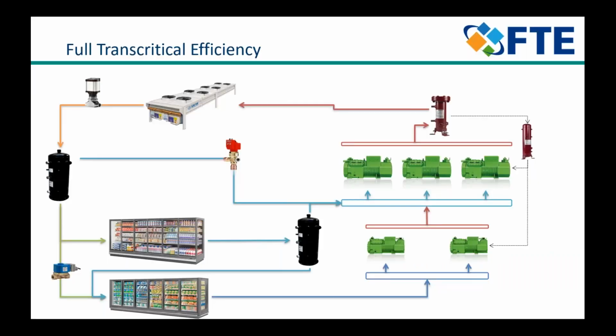To add the simple FTE technology, we start with a standard booster system and we add this FTE tank between the medium temp coils and the medium temp compressors. The vapor that collects at the top of the tank continues on to the medium temp compressors, but the liquid CO2 will collect in the bottom of the FTE tank, thereby allowing us to reduce the superheat on the medium temp compressors. Once we reach an acceptable level of liquid in this tank, we'll be able to shut off the liquid being fed from the flash gas tank, and we'll begin to pull the liquid off the bottom of the FTE tank. And at that point, voila, you're now in full transcritical mode.